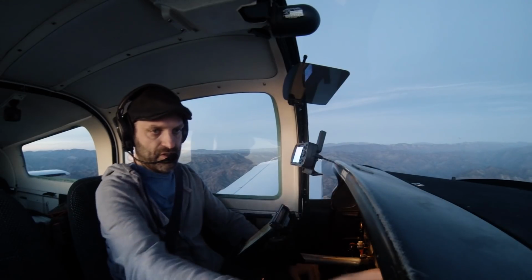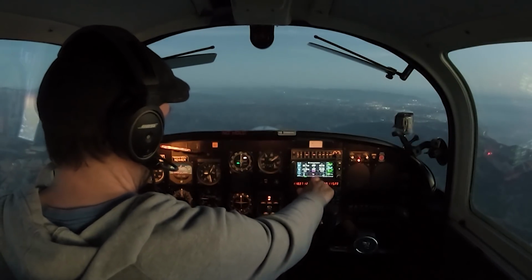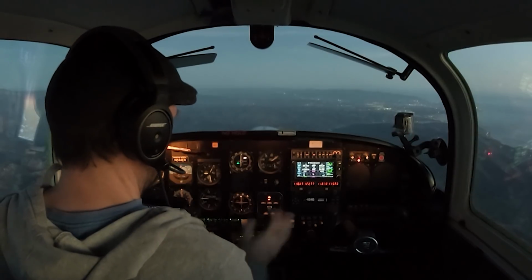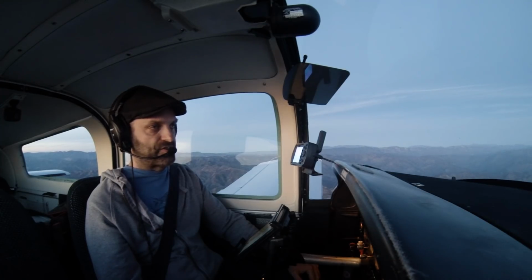This is the GTN 650. It's an IFR GPS. Super awesome. Amazing to have. Expensive as hell to install, but if you fly IFR, it's the best.